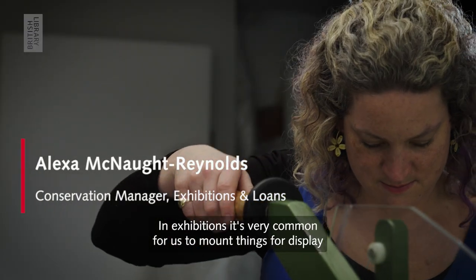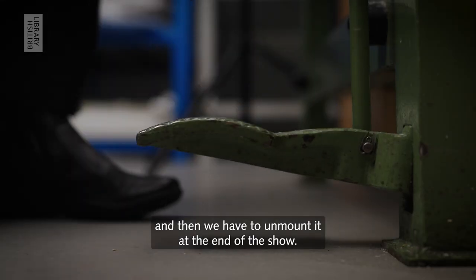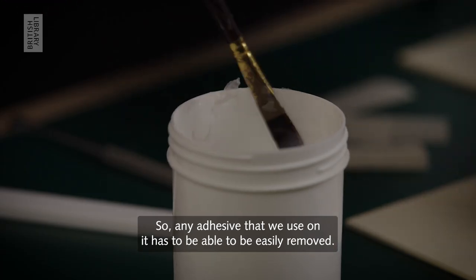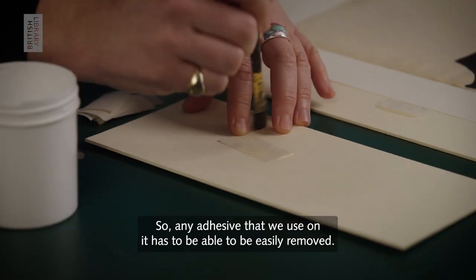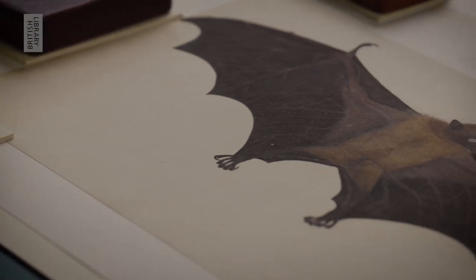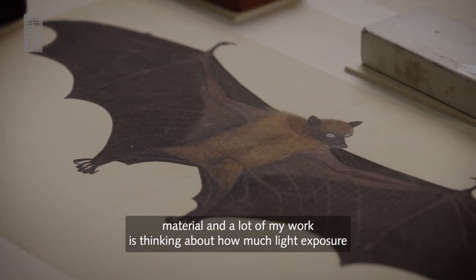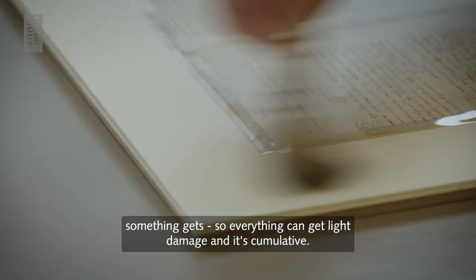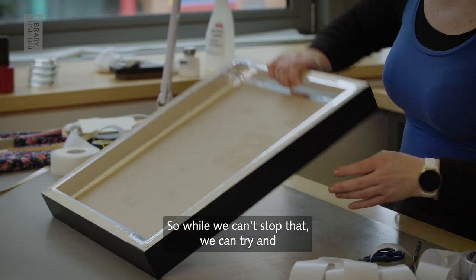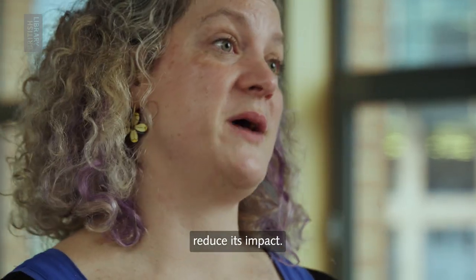In exhibitions, it's very common for us to mount things for display, and then we have to unmount it at the end of the show, so any adhesive that we use on it has to be able to be easily removed. I work mainly with exhibition material, and a lot of my work is thinking about how much light exposure something gets, so everything can get light damage and it's cumulative, so while we can't stop that, we can try and reduce its impact.